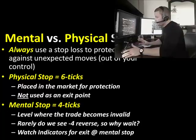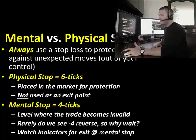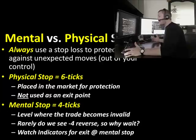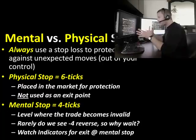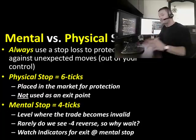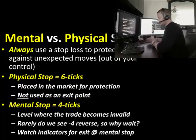So a physical stop is placed, for example, 6 ticks back to be your worst case scenario. That's your protection in the market, to protect against some unforeseen situation. But I'm not going to use that as my exit tool. I'm going to use a mental stop. The mental stop is where I have determined this trade is not working out. I need to get out of this trade now. And I use specific indicators, as well as time, to tell me when to get out.